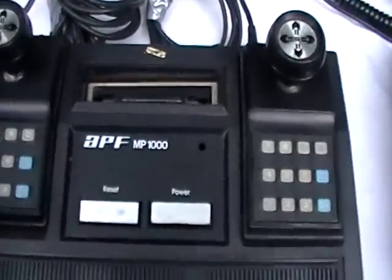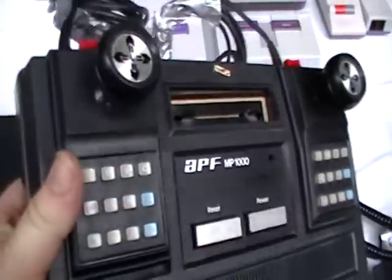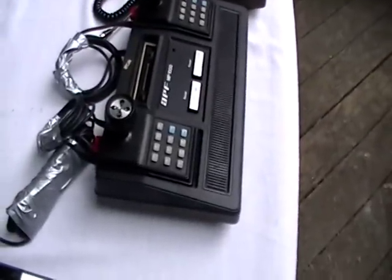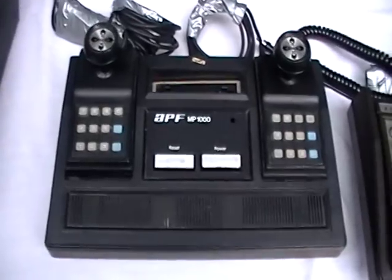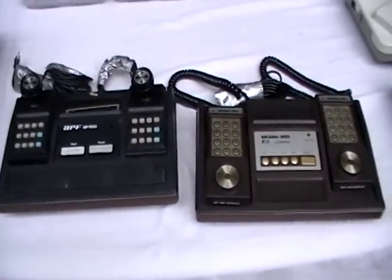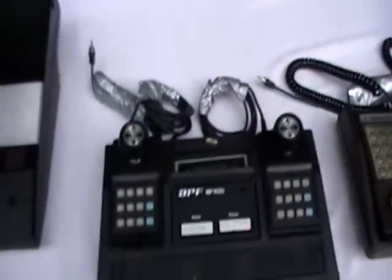Okay. This is made from APF. They made some Pong systems. This is the MP1000. A really neat looking game system that took cartridges. It's a little bit bigger than the Arcadia 2001. Looks a little similar, but you know, the same high-tech type design. The games themselves were weak, but it made it look high-tech.